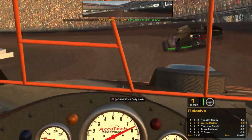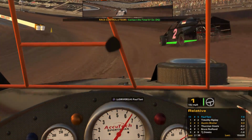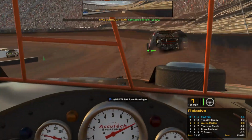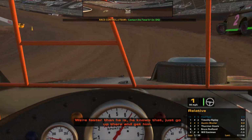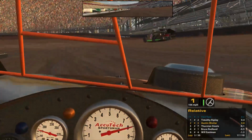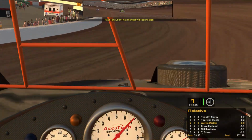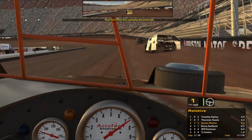Oh god, don't smack the wall. These cars, the back end is out to the right a little bit, so gotta be careful of that. Two cars blinking all over the place. I was too worried about that. I smacked the damn wall myself. I'm an idiot.